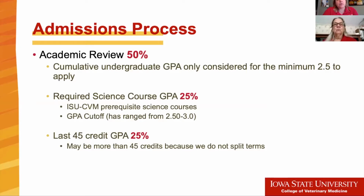So we do look at your cumulative undergraduate GPA, only because Iowa code says that you have to have a 2.5 minimum undergraduate GPA to apply, or to be admitted, I think it is, right, Kathy, or something? No, to apply. They have to have a 2.5, yeah. Perfect. So after we look at that, you know, cum GPA, we see it's above a 2.5. We don't consider it. It's not like part of a score or anything like that. It's just like a check mark, essentially.